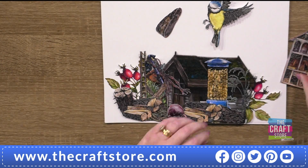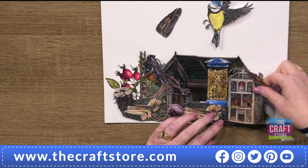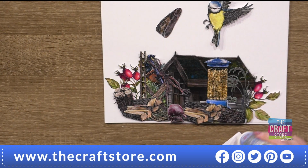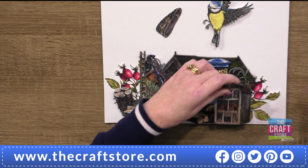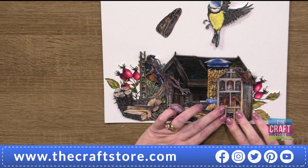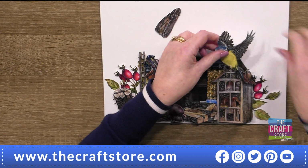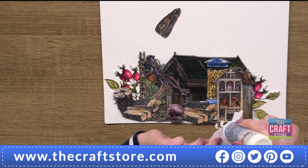I'm all over the colour. I'm all over the design. I think if you're going to make a card, just make a card. Make it really, really special. You're giving somebody the most important thing, which is your time. So why not make it super special? And then we can have this little bird just landing on here.